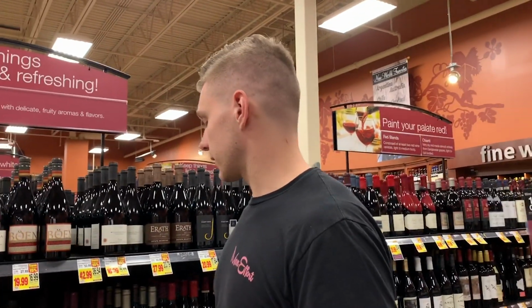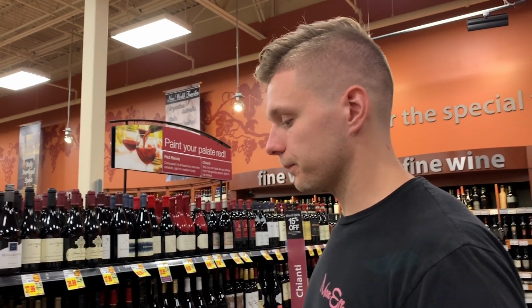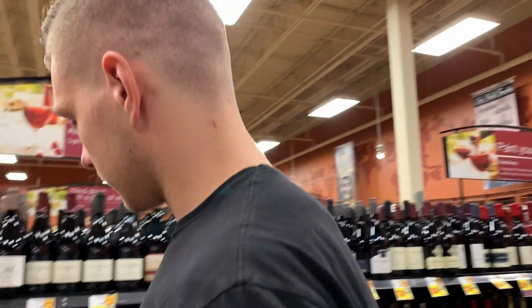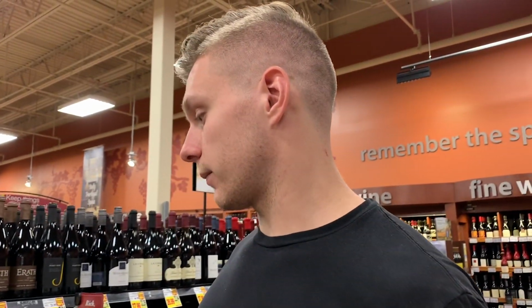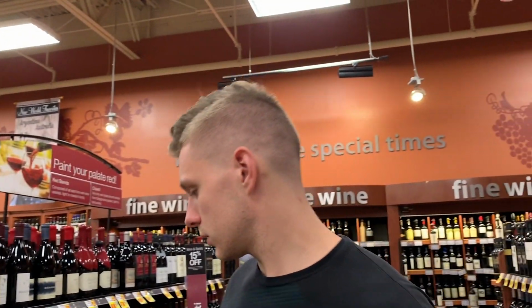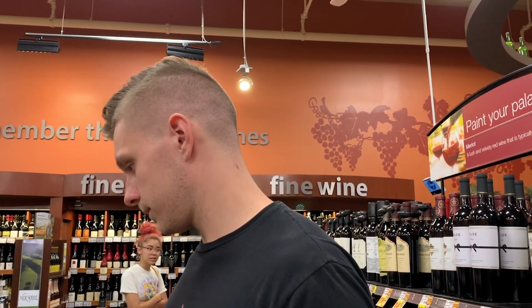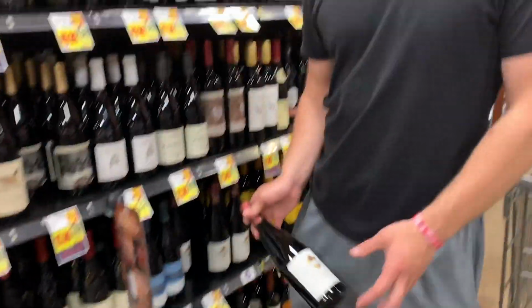But something that I would recommend that we've really been liking is the Kendall Jackson. Has a really good Pinot Noir that's not too expensive. And the Menage a Trois is a really good Pinot Noir that we've been trying as well. I don't see either one of them here right now. I know the Menage. I just saw the Menage. It's down there. Do you see on the bottom? Oh, but the Kendall Jackson there.